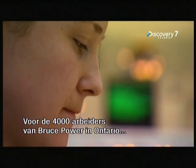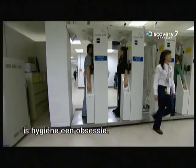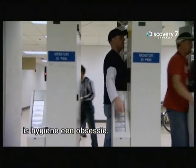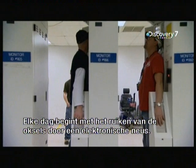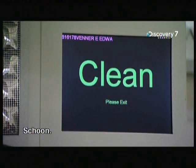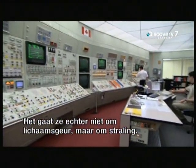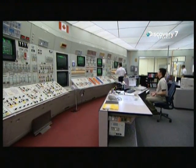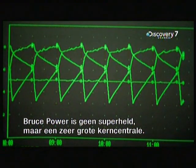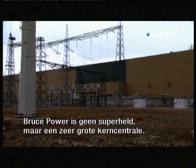For the 4,000 people who work at Bruce Power here in Ontario, Canada, cleanliness is an obsession. Each day begins with a quick sniff under the arms from a highly sensitive electronic nose. Clean, don't forget your badge. But it's not BO they're worried about here, it's radiation. Because Bruce Power isn't some Australian superhero, it's one of the world's largest nuclear power plants.